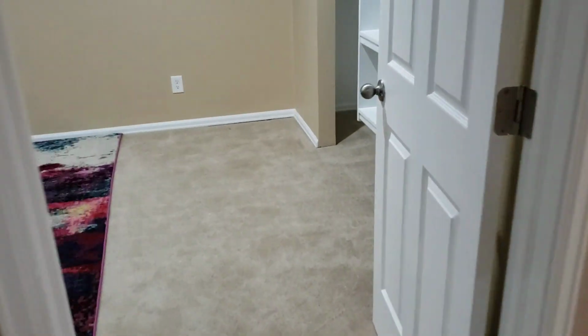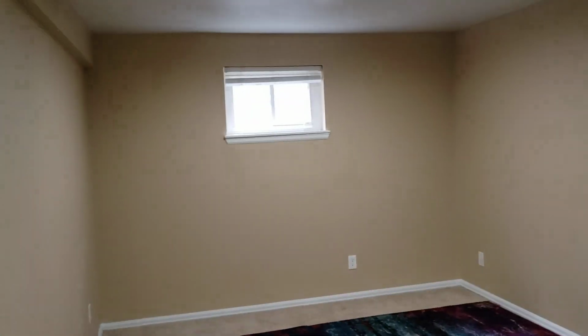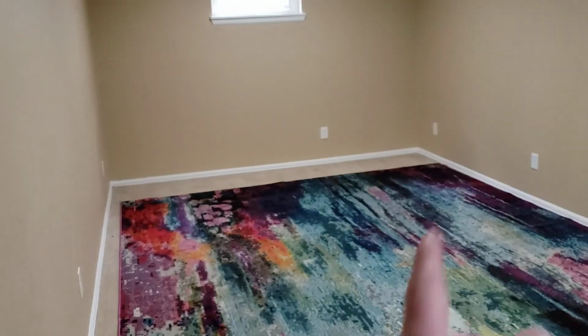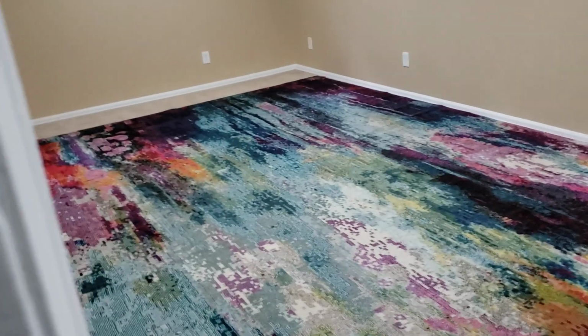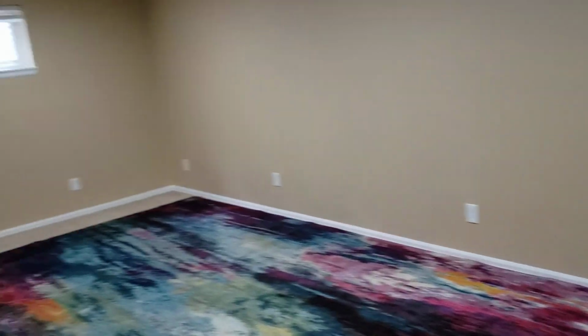Another big room in here. And again, technically I would call this a non-conforming bedroom. Do have a little window, no egress. Closet with built-ins. In this room, it's hard to see, but it is really pretty big. I'd say it's about 12 feet across and, gosh, probably 20 feet long.